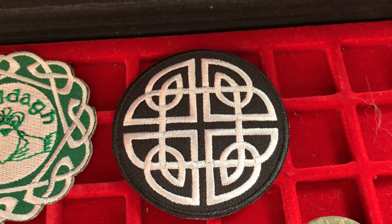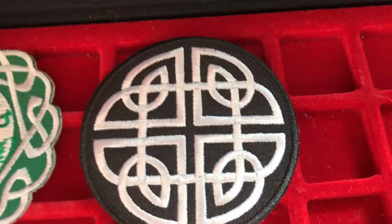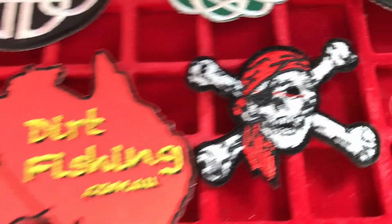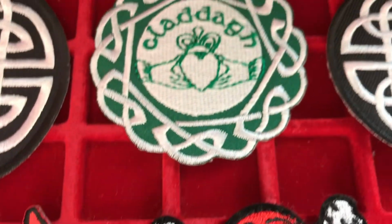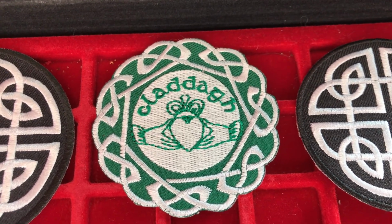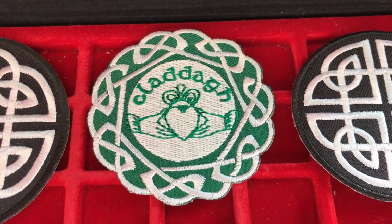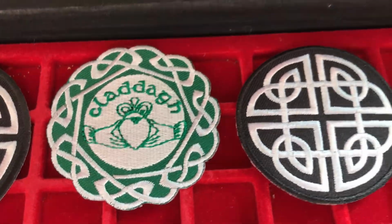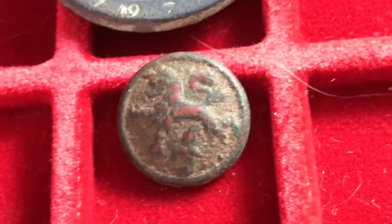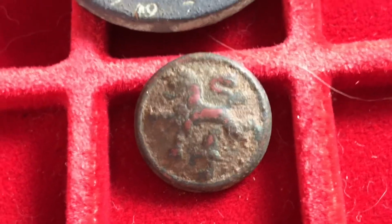Skippy, John Hilton Smith, sent me these two. I think he might have sent me that dirt fishing one from Australia, and that one. Can't remember where the Irish one came from. I did find a cladder ring years ago, but I gave it to some bird I was going with, and it was old as well. I never seen it again. It's a cartwheel penny, but that button there is a military button. It's a Belgian military button.